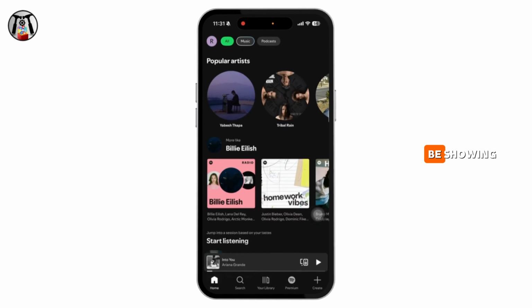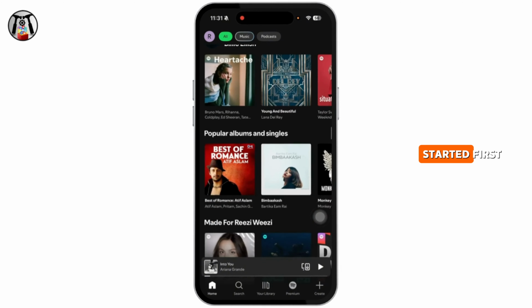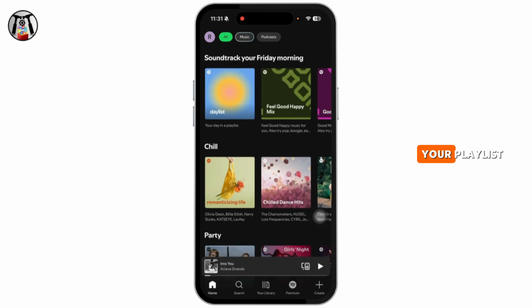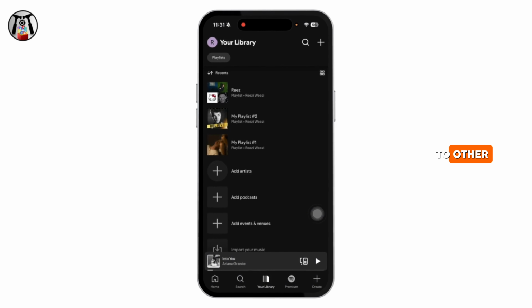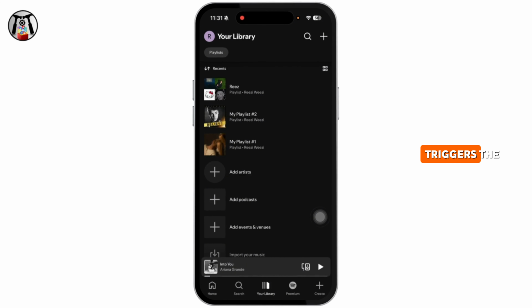In this guide, I will be showing you guys how to fix your Spotify playlist not syncing. Let's get started. First, try forcing a sync manually. Open Spotify on the device where your playlist is already updated and play any song from the playlist. Then switch to the other device, like a phone or tablet, and open Spotify there. This often triggers the app to sync automatically and update your playlist.